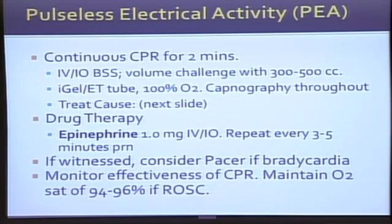PEA, continue CPR for 2 minutes. iGel, ET tube, etc. Epinephrine, if witnessed, consider pacer if you had bradycardia to start with. Monitor effectiveness of CPR.